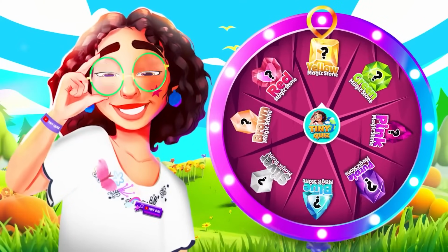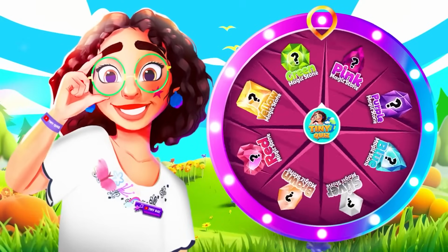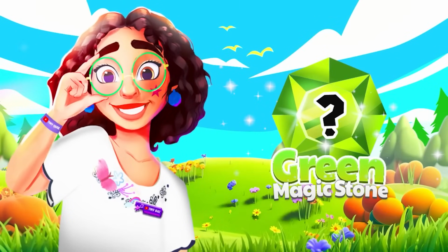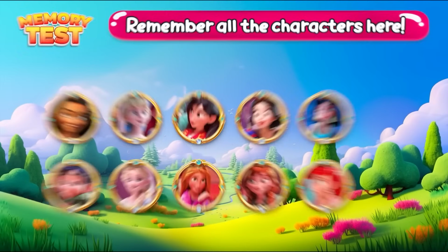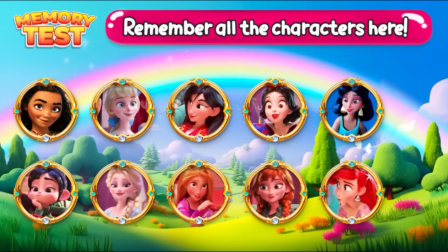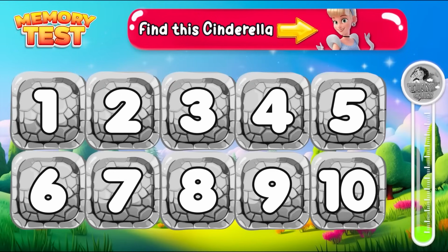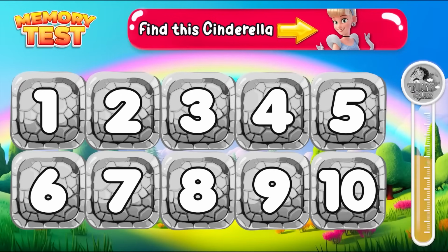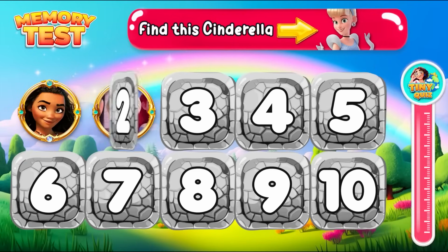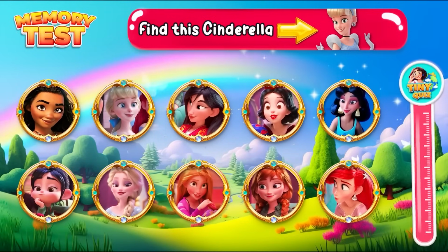What will the next spin be? Yay, it's a memory game! Remember all the characters here? Where is Cinderella located? She's in this position.